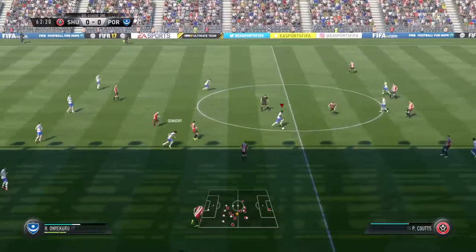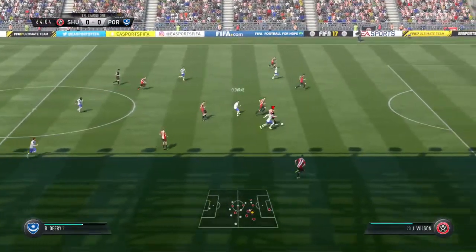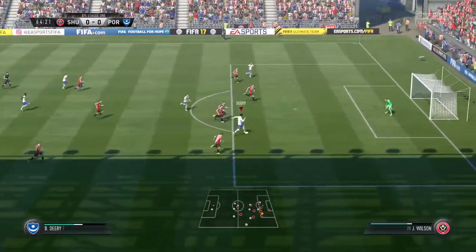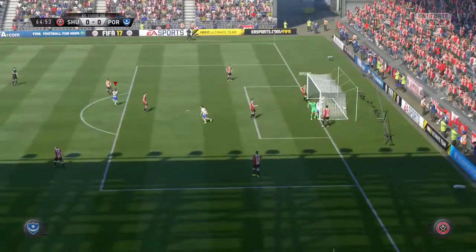Good challenge. On the attack here. Come on, Deary. Oh, well saved.